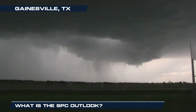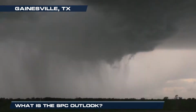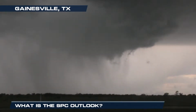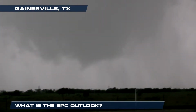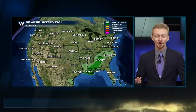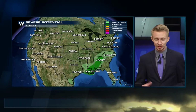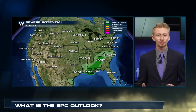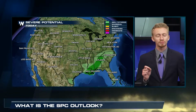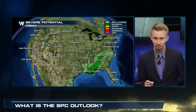Springtime temperatures bring the threat for severe weather across the country. Damaging winds, large hail, and yes, even the threat for a tornado is possible. I'm sure that you've seen us here on Weather Nation use graphics very similar to this one. This is the Storm Prediction Center's graphic in conjunction with the National Weather Service and NOAA that they put out to determine where they think the greatest potential for severe weather will fall.